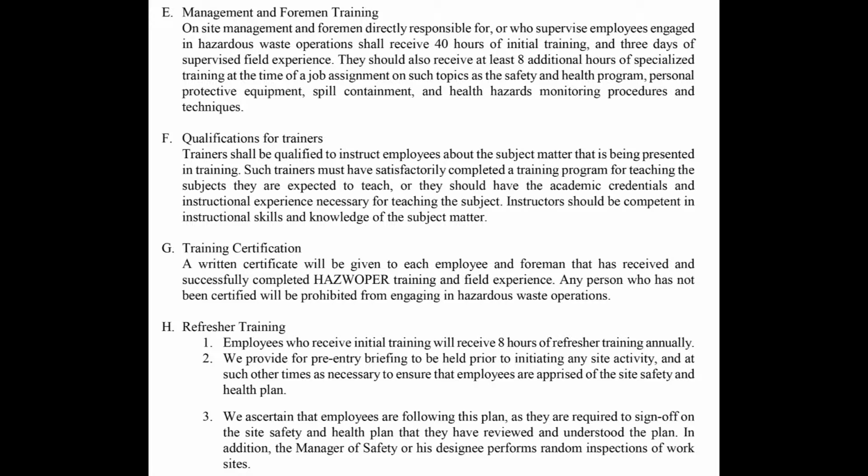F, qualifications for trainers. Trainers shall be qualified to instruct employees about the subject matter that is being presented in training. Such trainers must have satisfactorily completed a training program for teaching the subjects they are expected to teach, or they should have the academic credentials and instructional experience necessary for teaching the subject. Instructors should be competent in instructional skills and knowledge of the subject matter.